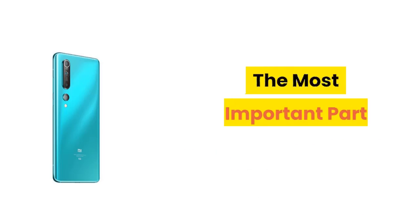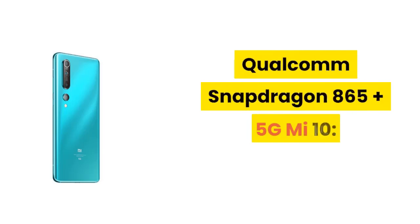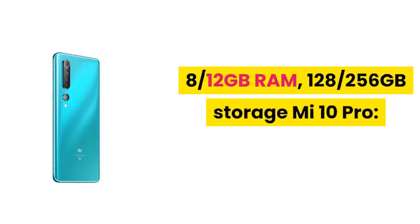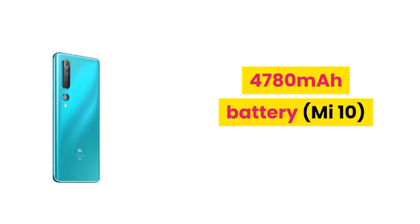The most important part: hardware specs. Qualcomm Snapdragon 865 plus 5G. Mi 10, 8/12 GB RAM, 128/256 GB storage, 4500 mAh battery. Mi 10 Pro, 8/12 GB RAM, 256/512 GB storage, 4780 mAh battery.